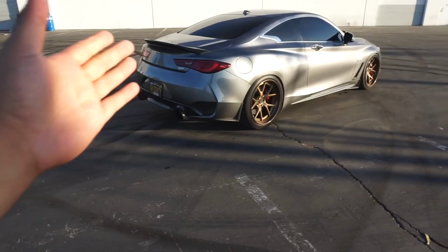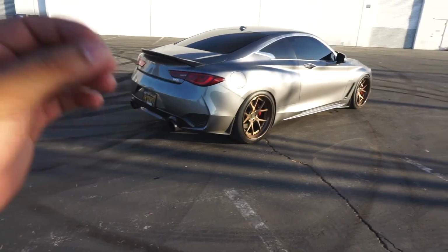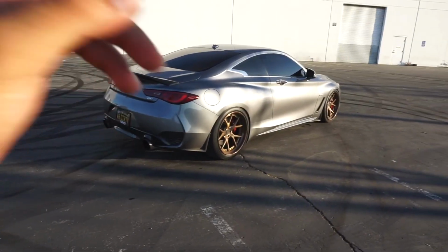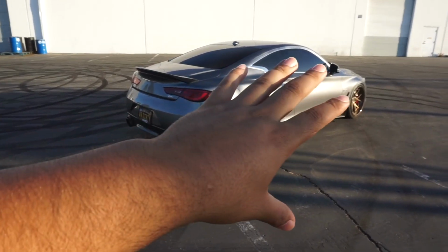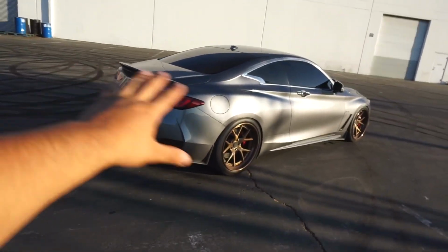Number 3, the styling of the car. This car, in my opinion, is so beautiful. The way the body lines are, the way the taillights are when they're on, it has that Darth Vader look.